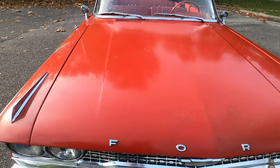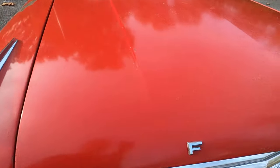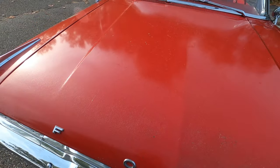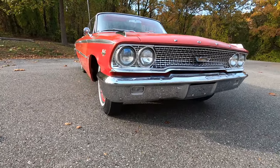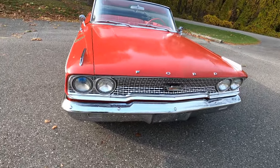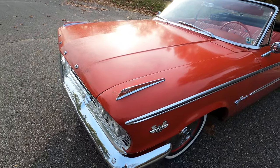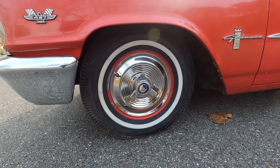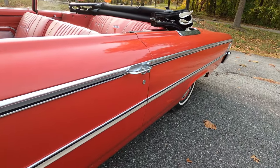Car is largely original paint. There's some areas that we think might have been touched up, but as you can see, there's checking in the paint here. That's indicative of an old school single stage paint job failing. So the car looks great from afar, but I guess it's obviously not perfect. Hubcaps, all the body trim, everything looks great.